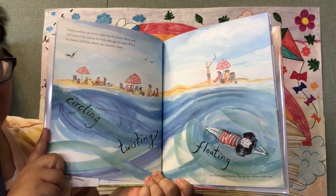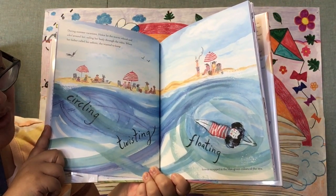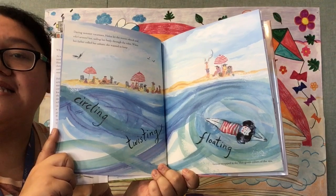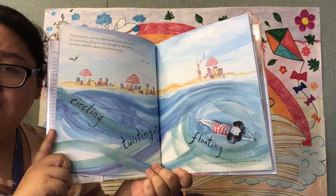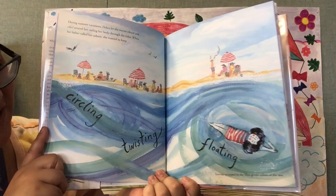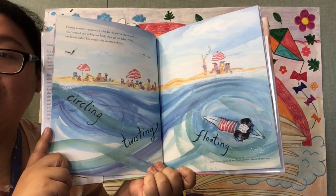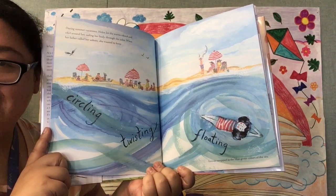Wow, cool. Forever wrapped in the blue-green colors of the sea. And what kind of colors do we see here? They're cool colors. The blue-green colors of the sea are cool colors.